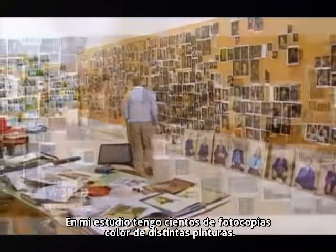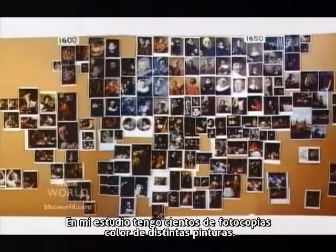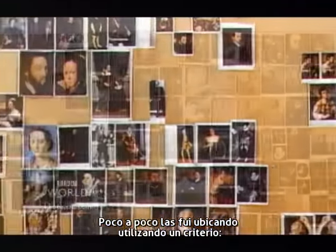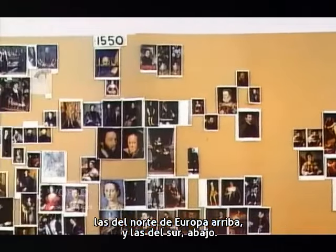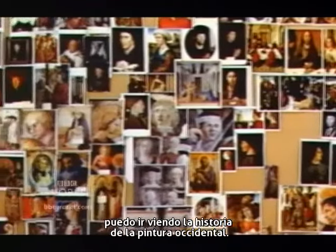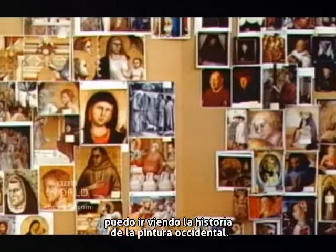In my studio, we pinned up hundreds of colour photocopies of paintings. Paintings which seemed to have an optical look and paintings that did not. Slowly, we got a kind of order. I put Northern Europe at the top and Southern Europe at the bottom. The wall was necessary because I could then sit back and scan centuries of Western painting.